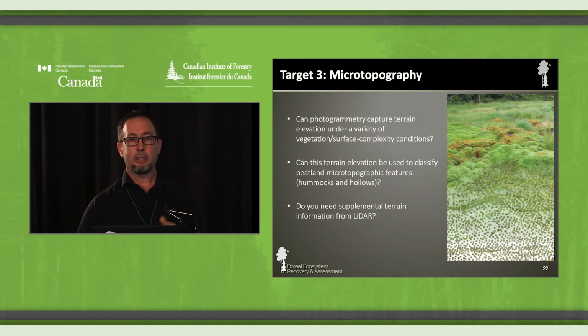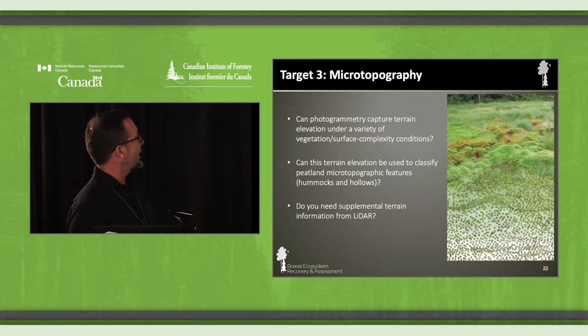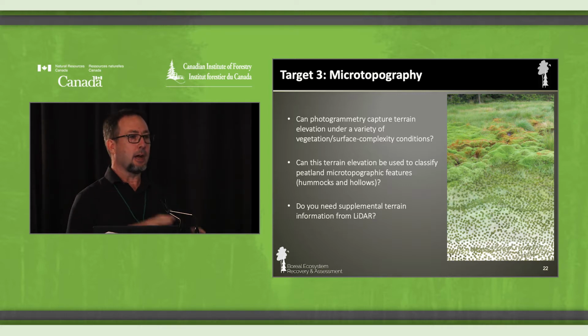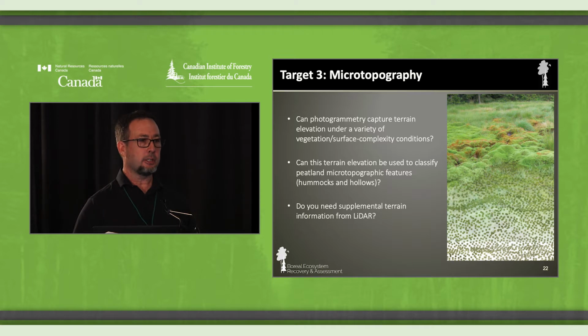So we wanted to know, can we use this cool 3D point cloud high density data from drones to measure this? So we looked at some peatlands, some bogs up near Peace River, and we wanted to know, could it be done under a variety of real world conditions? Not only can we find the ground, but then would we use that data to classify things into hummocks and hollows, which is what the peatland restoration people really want to know. And also, we again asked the question: do you need the supplementary data from LiDAR, or could you do this solely from the photogrammetry from drones?